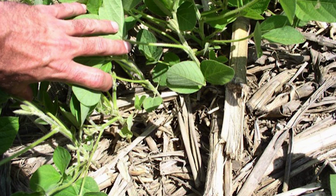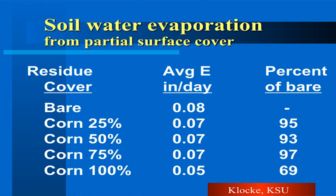And again, Norm Klocky, I mentioned him earlier. Here's some work he's been doing down in Garden City, Kansas now. And he was looking at, during the irrigation season, he had these control areas where he could measure what was actually in the soil, the evaporation coming off. With bare soil, he measured 0.08 of an inch per day evaporation. You go, that's not much. For quick math, out west, they grow 100-day corn. 100-day corn times 0.08 is 8 inches lost to evaporation.